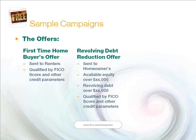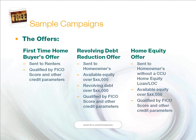The second offer is a revolving debt or credit card debt reduction offer. In this case, we're sending specifically to homeowners that have available equity in their house over whatever amount you specify, that have revolving credit card debt over whatever amount you specify. And again, we further qualify the members who receive this offer based on credit score, credit history and things like that.